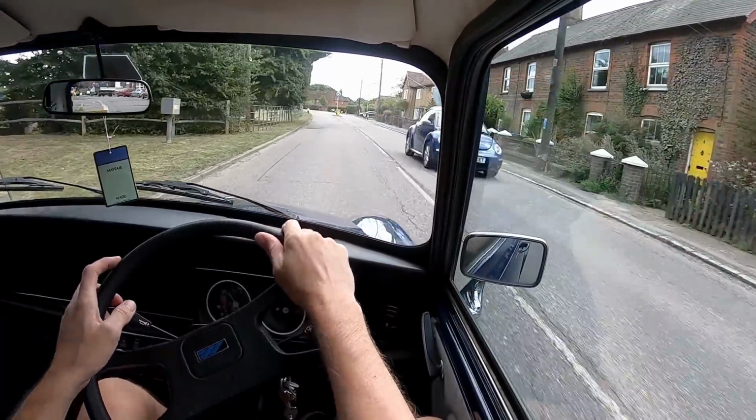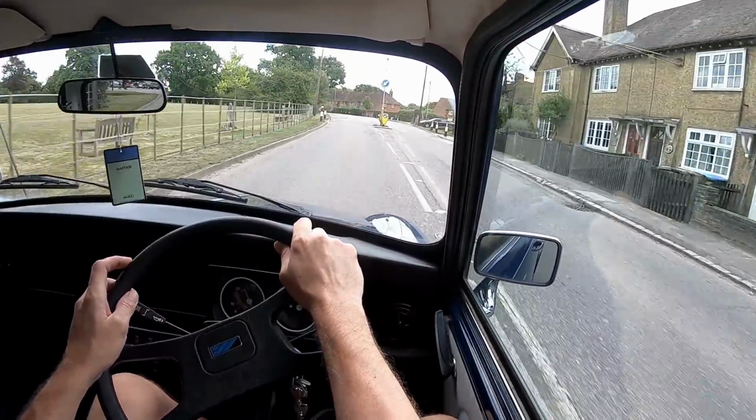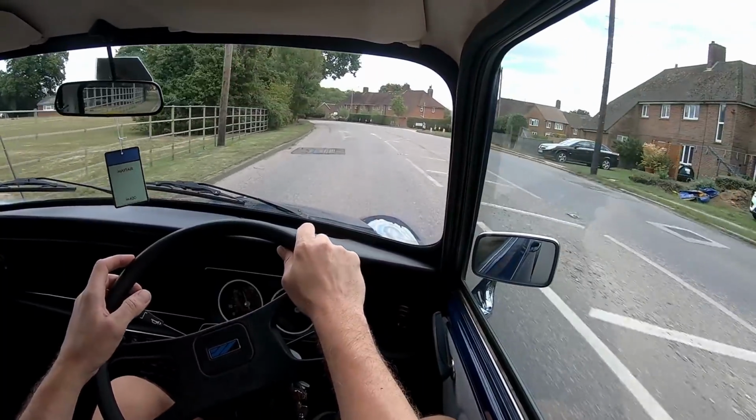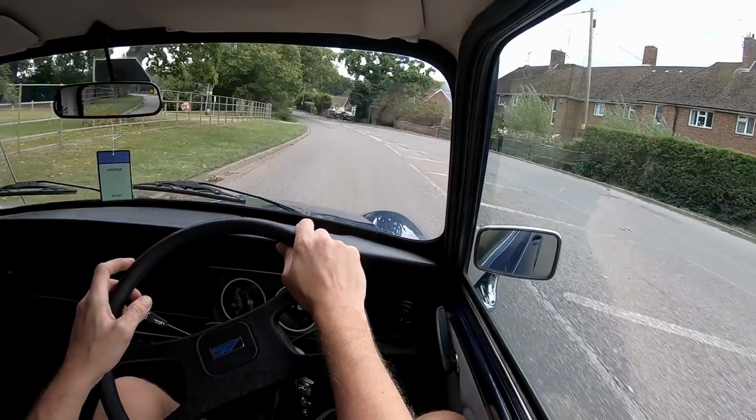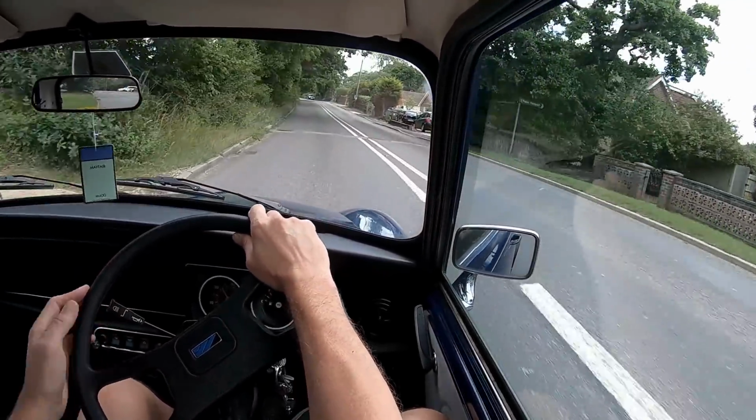Look at that Mini. He obviously wasn't looking, didn't wave. Quite a nice sports pack, that. So I haven't tried the radio yet. Let's give it a go.